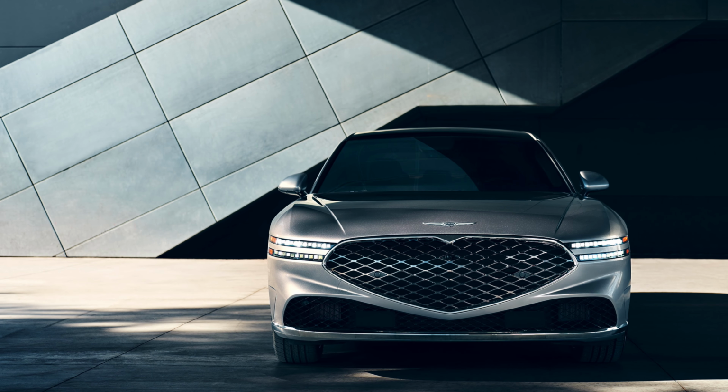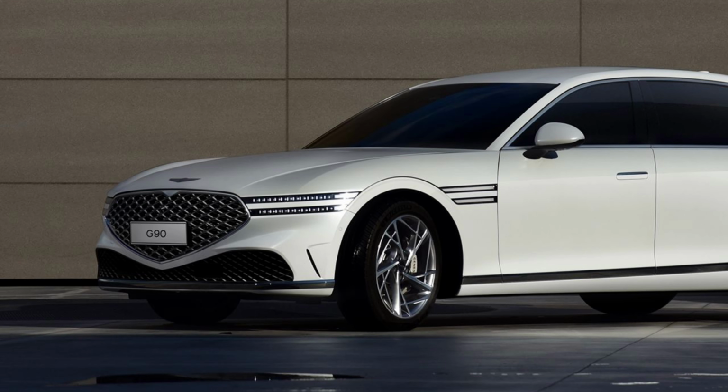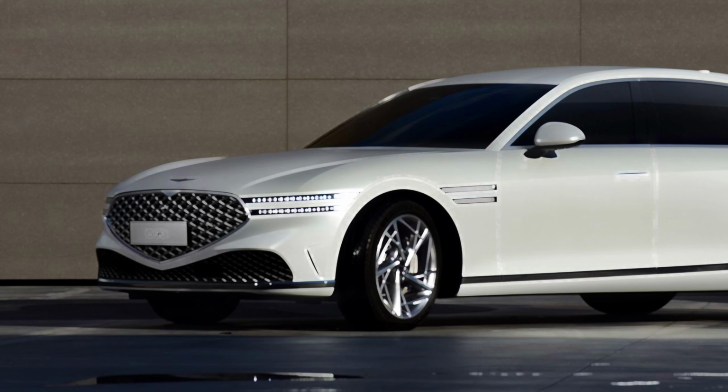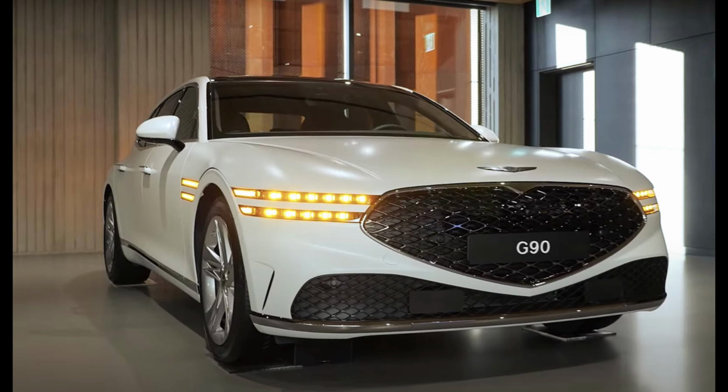Genesis has yet to confirm whether the G90 Long Wheelbase is destined for the US, but we'd be surprised if it didn't make the move. In Korea, the G90 Long Wheelbase sells for a 42% premium over a standard wheelbase sedan option with the same equipment as the US market, entry-level G90. That suggests a sticker of about $126,000 for the G90 Long Wheelbase should it come stateside.